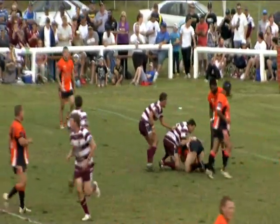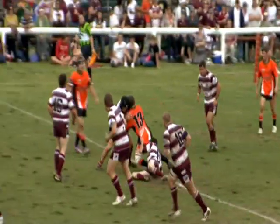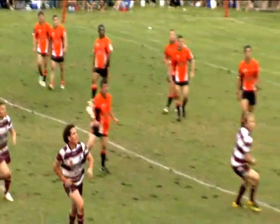Get him, get him! 24 points to 22. Denver leading by just 2 points as Steve Hunting gets it. Barely 10 metres out from the home run. They've got 30 metres in front of them before they can win it. Oh, take it off!